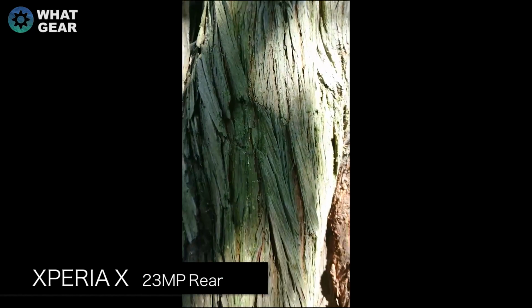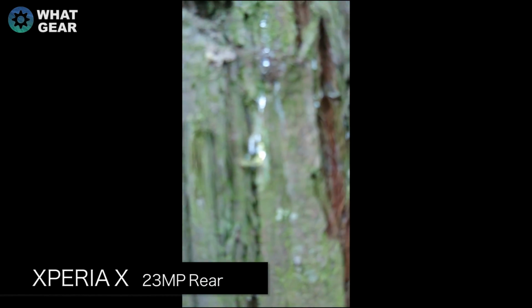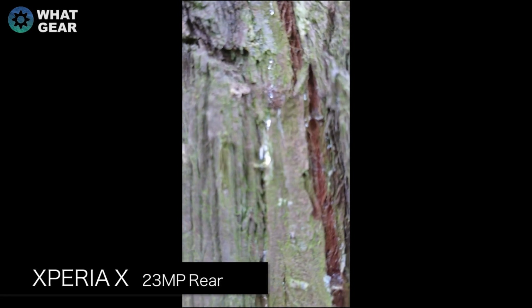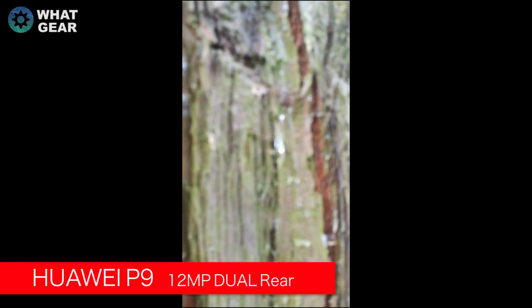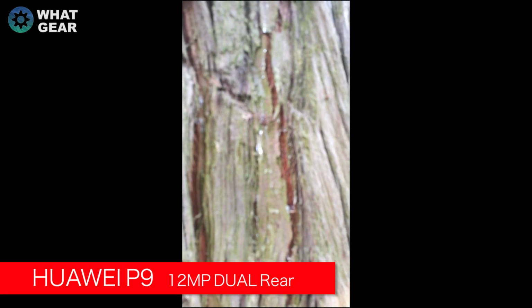Yeah, let's go. So I came across a tree and I took this opportunity to test out how quickly these cameras can focus on a small object, and in this case it's a drop of resin dripping down the side of the tree. The Xperia X found it a little bit difficult focusing close up. Let's see how the Huawei does. Again, it found it a little bit difficult. Once I moved it back and forward a couple of times, it did focus in the end.